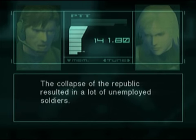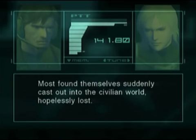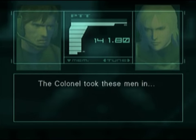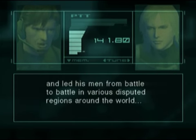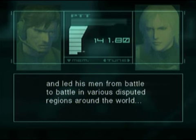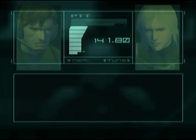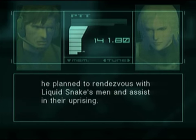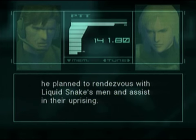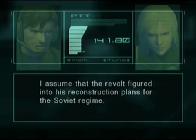The collapse of the Republic resulted in a lot of unemployed soldiers. Most found themselves suddenly cast out into the civilian world, hopelessly lost. The colonel took these men in. He organized a mercenary army and led his men from battle to battle in various disputed regions around the world, hoping that one day he would rebuild his homeland. Rumor has it that during the Shadow Moses incident, he planned a rendezvous with Liquid Snake's men and assist in their uprising. I assume that the revolt figured into his reconstruction plans for the Soviet regime.